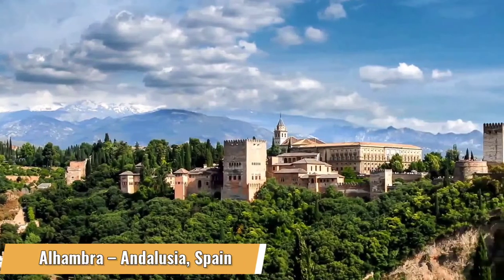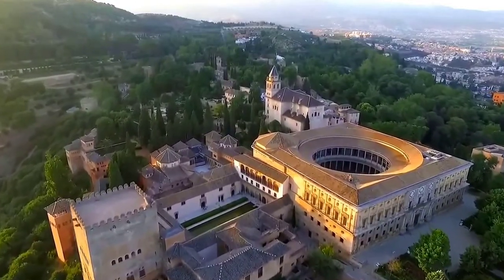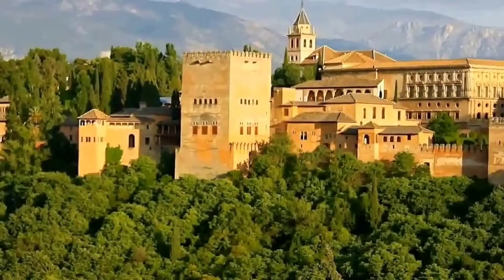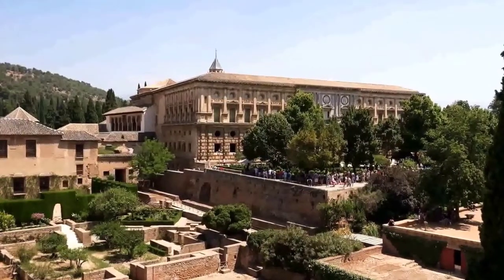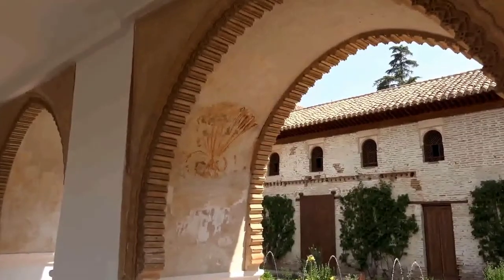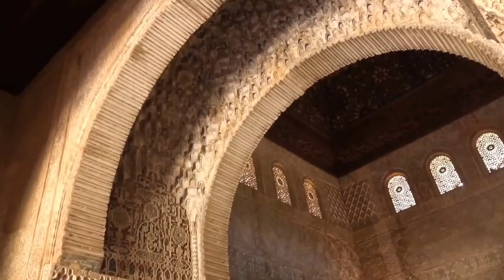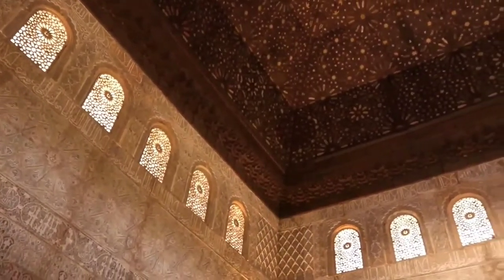Number 6. Alhambra, Andalusia, Spain. Alhambra is the name of this magnificent palace and fortress complex, which is one of Spain's most stunning structures. The Romans built a minor stronghold here in 889 AD, but it was neglected until the mid-13th century. The Moorish emir of Granada, Mohammed bin al-Ahmar, restored it, constructed the fortifications, and built a palace here. Yusuf I, Sultan of Granada, converted it into a royal residence in 1333.